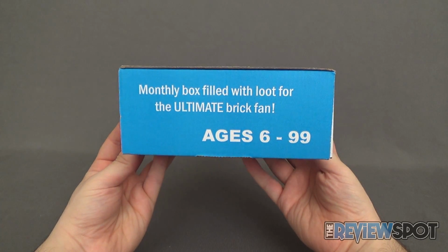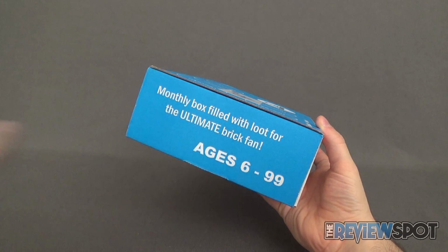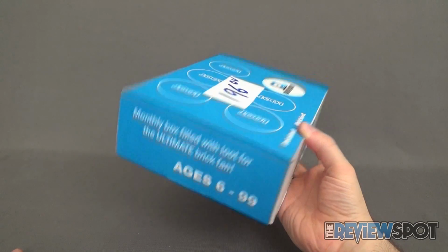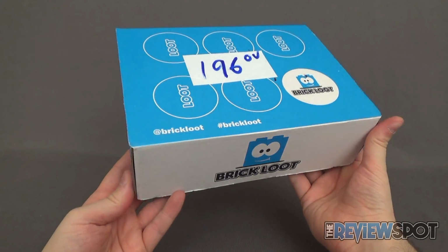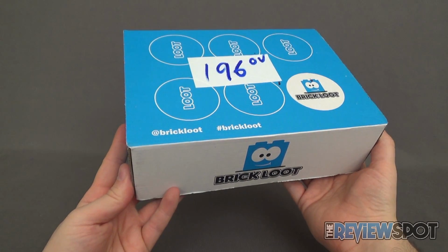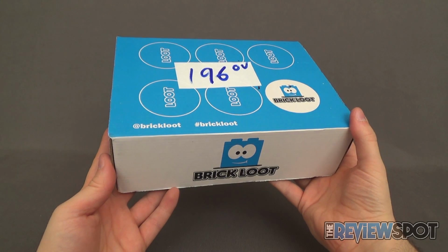Don't let the age, though, discourage you. If you are ages 5 or 100 plus, you're still okay. I don't think they're going to say, hey, no, sorry, Mr. Johnson, who's 100, we can't send you the Brickloot. It's basically like a suggested serving, which Spot never listens to. Suggested serving, one slice of cake, suggested serving, entire cake. Yeah, it's all relative.